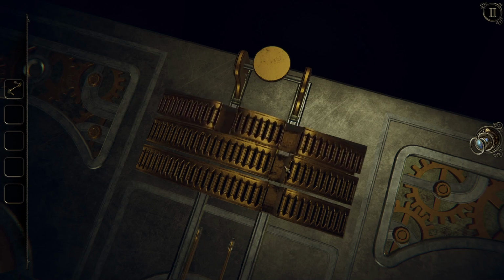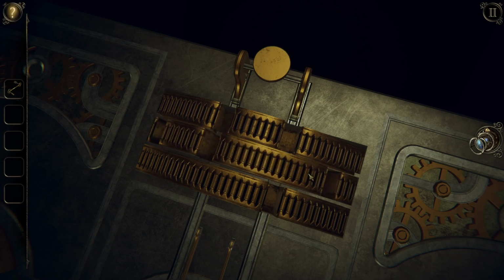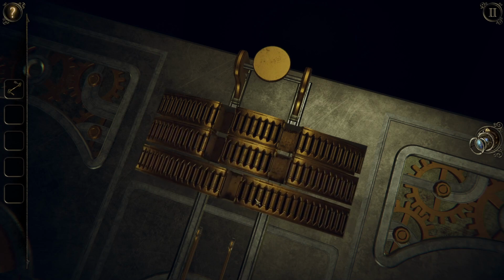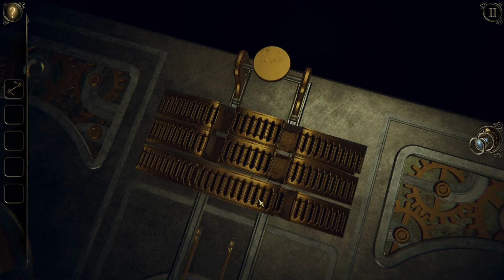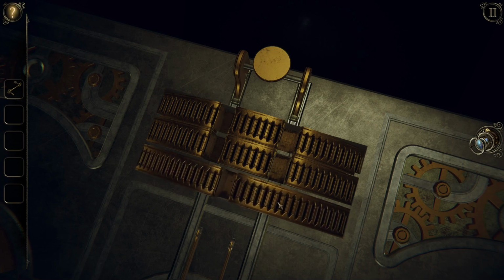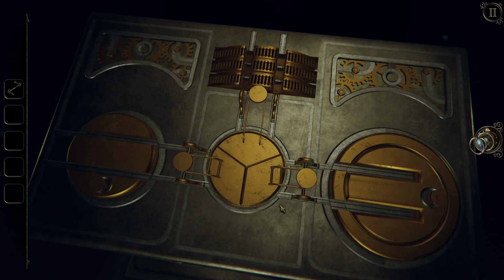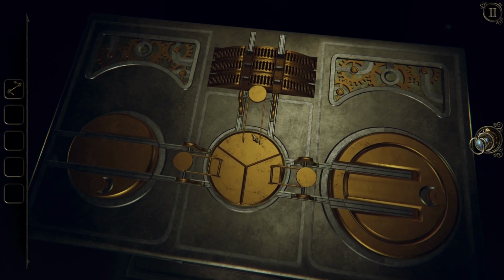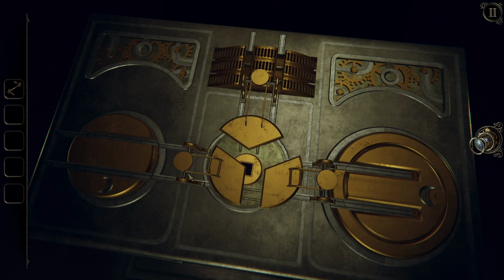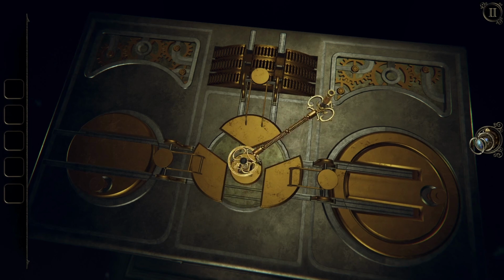There we go. There is one that's got two. Seems like this shouldn't, because it's spinning more than one full rotation, seems like, but in this world, I guess that is perfectly logical. There we go. Fairly easy puzzle overall. And we have this crank handle yet again. This handle's been really important here.